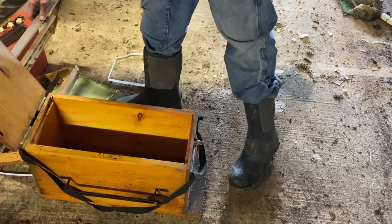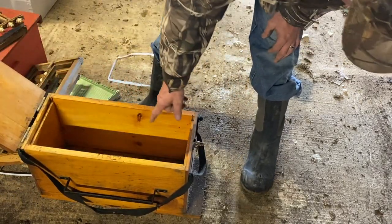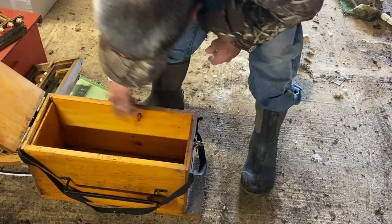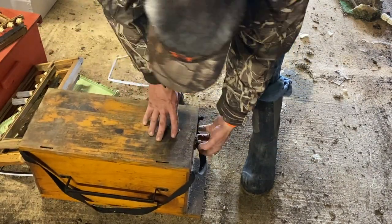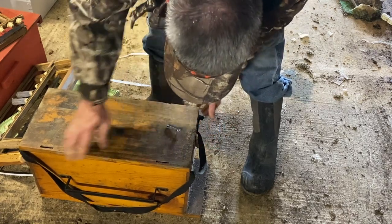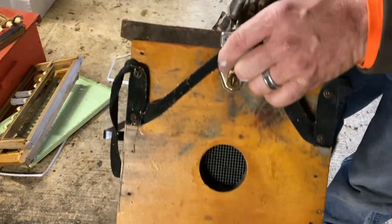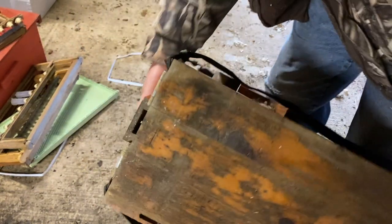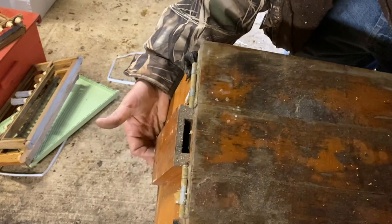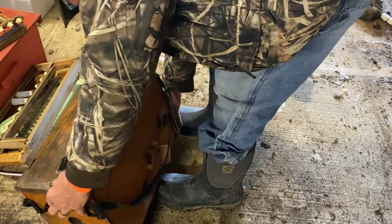But it's a completely sealed off box. There's no way for the bees to get in or out. If you do decide to put bees in here, the good thing about this is it's also vented in the front, so you can put bees in it too. And then there's a storage thing in the back for sliding in hive tools or whatever else you want to. It's a pretty cool little setup.